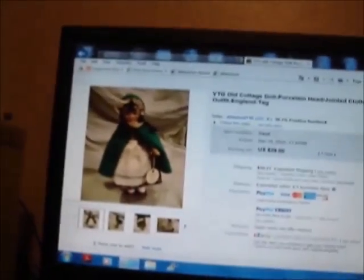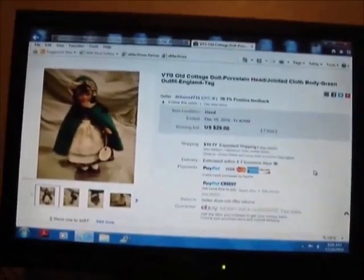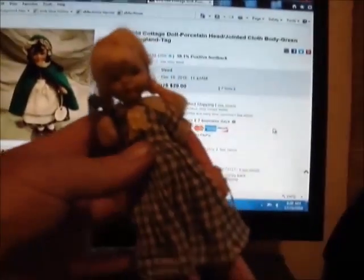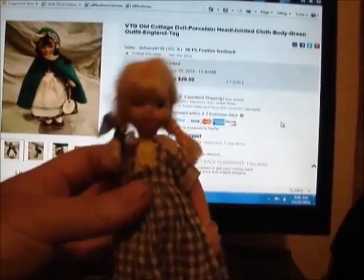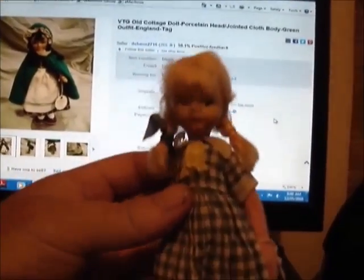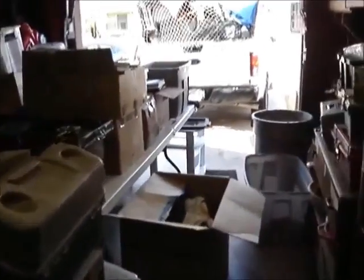Needle, as I said. Old Cottage Dolls, registered trademark. And there's another one, similar. Sold for $29. I got about a dozen of these dolls of the same vintage. I think that's going to be some money right there. Yes, it is. It's going to be $100. Found money, found money.